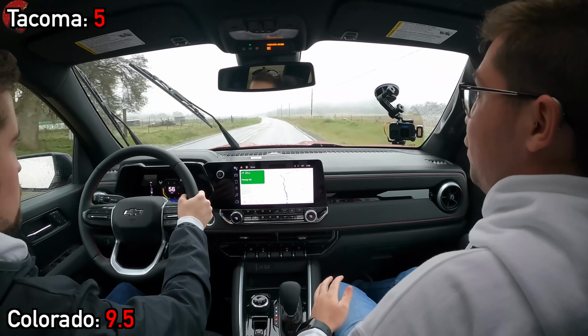It's definitely enough to really push you back in your seat and accelerate this mid-sized truck. I mean, it's not super small, up to 60 miles an hour very quickly.